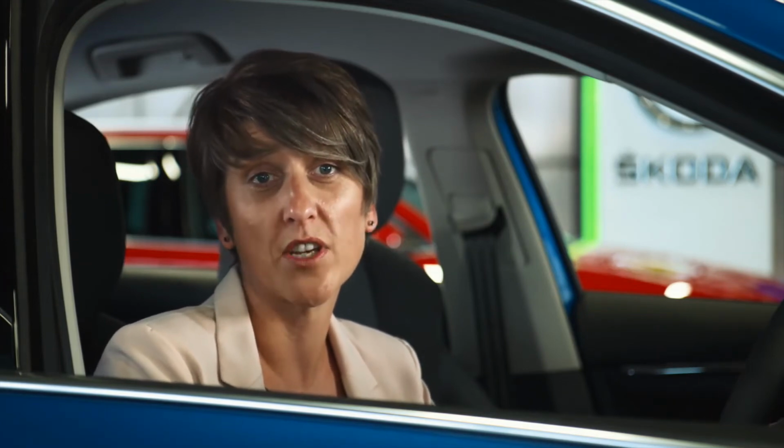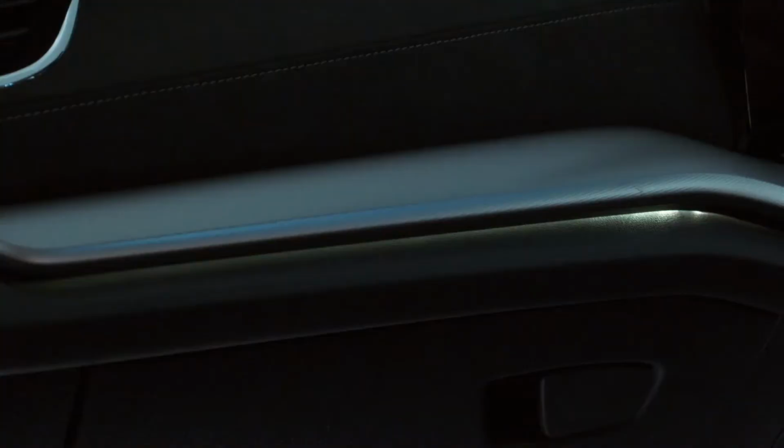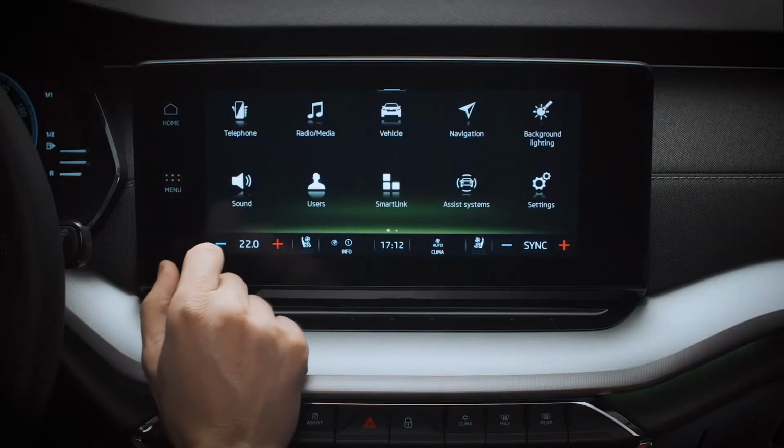And while we're on the subject of options, take a look at this. The all-new Octavia features an ambient lighting system, which, like the head-up display, can be personalised through the infotainment system by selecting Menu and then Background Lighting.